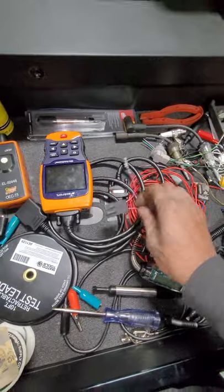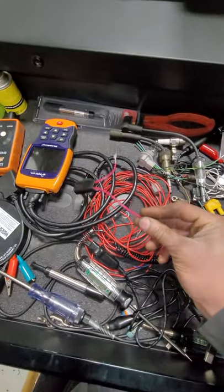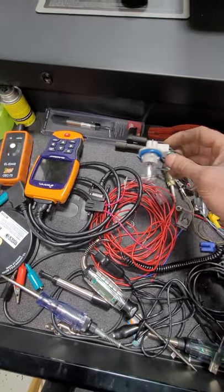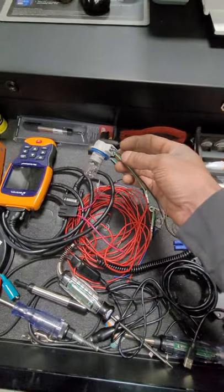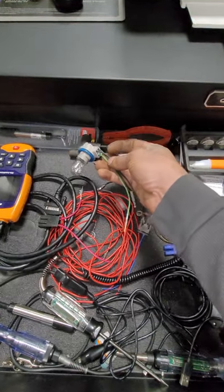More extra wire, fuse holder if I need it. If I need to load a circuit and I need to put a fuse in line, this is what I use. This is how I load test circuits. Homemade light socket with pins on it so I can use it.